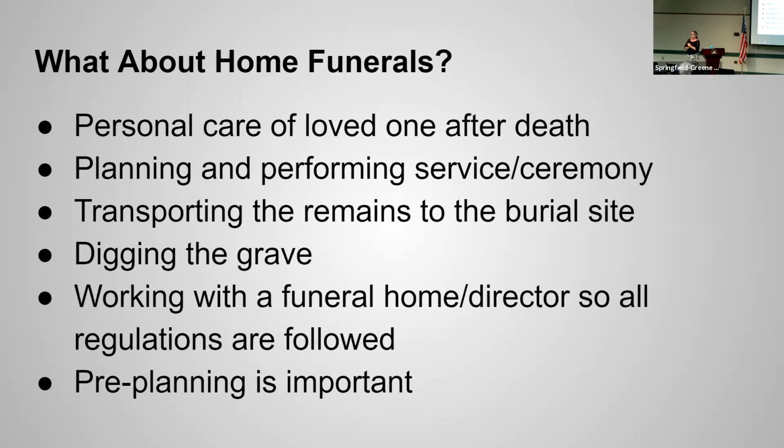Any other questions? Okay. There are no cemeteries that I'm aware of in Missouri that are strictly green burial. But there is a green burial cemetery up in St. Louis called Bellefontaine that has a huge green burial section. And gosh, I should know this. How long have they been doing green burials? For a long time. I mean, they've been doing green burials for a long time.